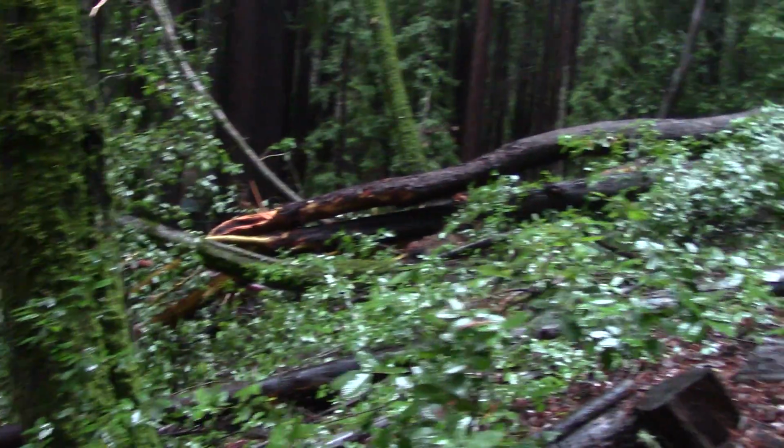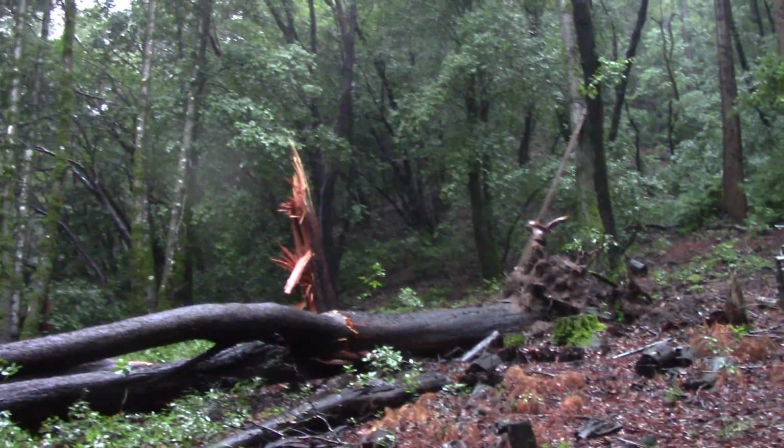Just looking across the creek by where the shop is, so you're looking down and there's the shop and the horse corral. And if you look up, you see lovely madrone. Two madrones that decided to fall over in the wind.